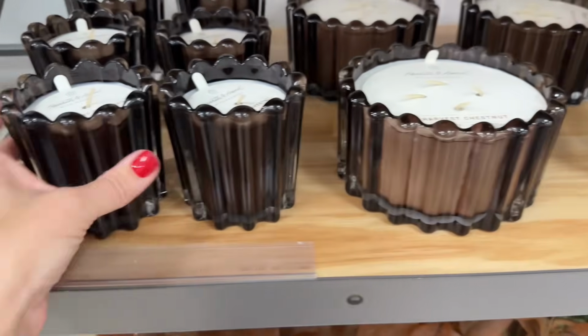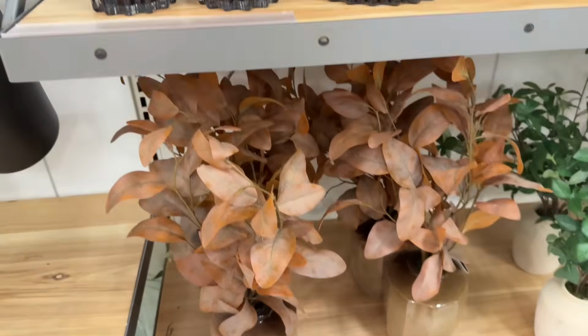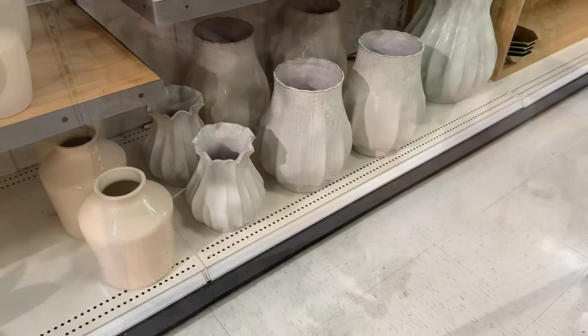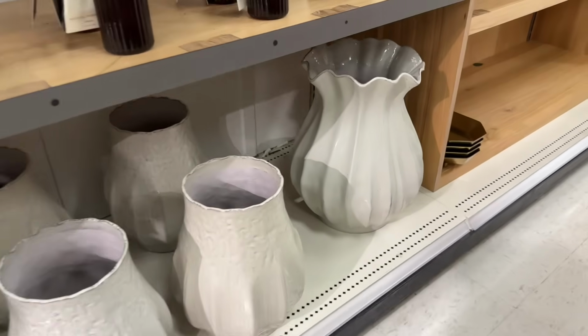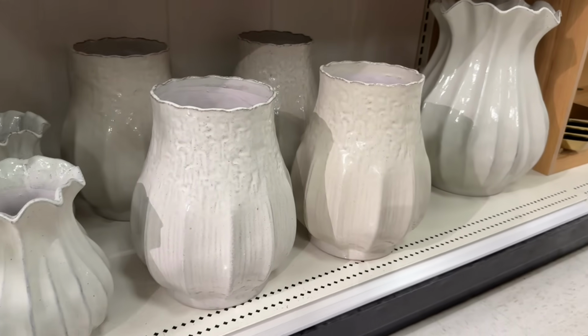They had those in different colors and scents. And then they had these really pretty glass ones as well. And those just look really high end to me, and they had some smaller ones in those, and then again a few more floral arrangements already in the vase, and then they had just some vases down here on the bottom. These are absolutely gorgeous. I cannot tell you how big that one right there is. I think it may have been around $45 as well.